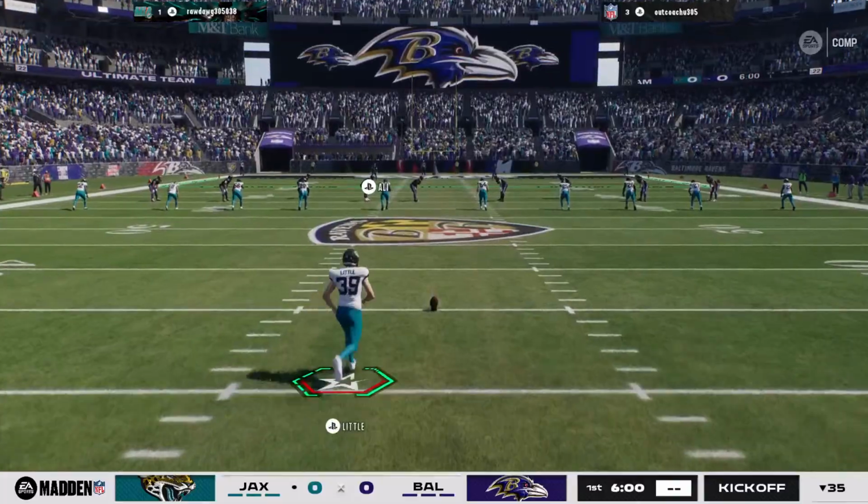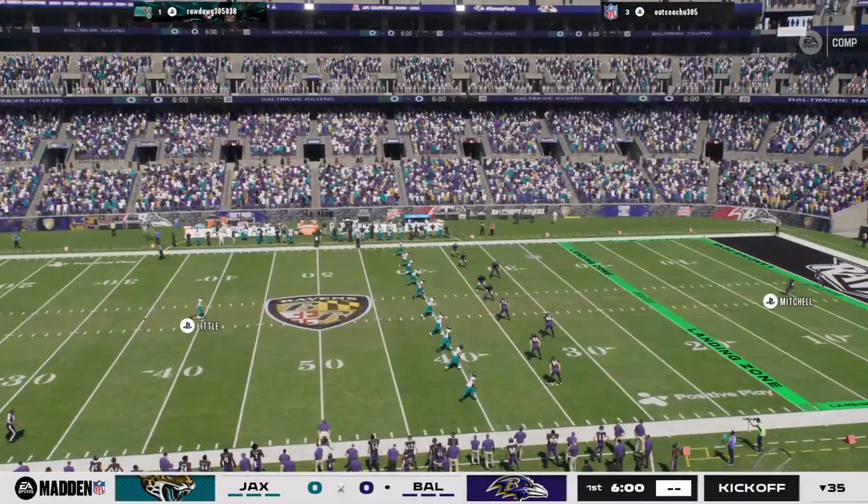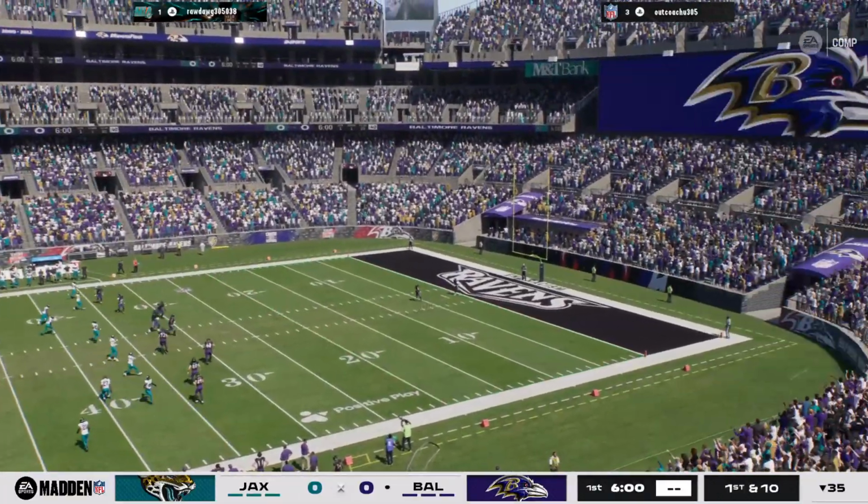Tirico and Greg Olson with you. That's Cam Little set to start this. Off we go here in Baltimore.